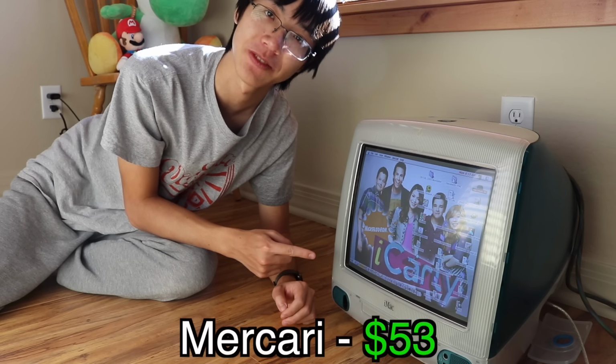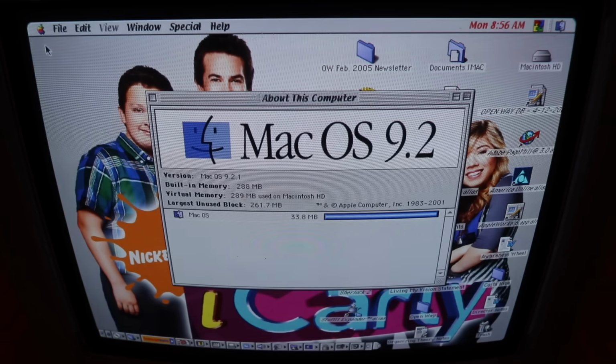Beautiful and strange when it came out, and it still is today. I bought it from a Mercari seller for $53, but it sustained some damage from shipping. It is still fully working, running Mac OS 9.2, and it looks like they didn't wipe the hard drive.